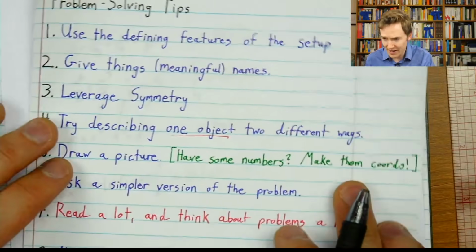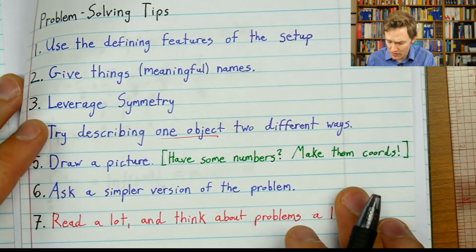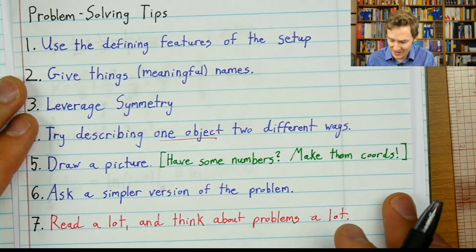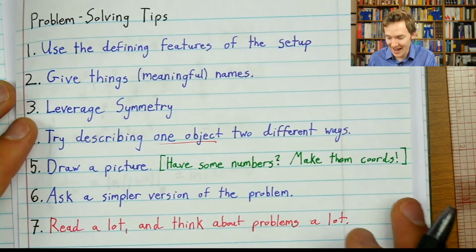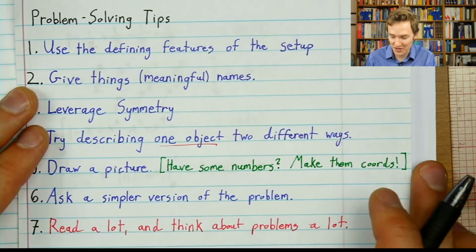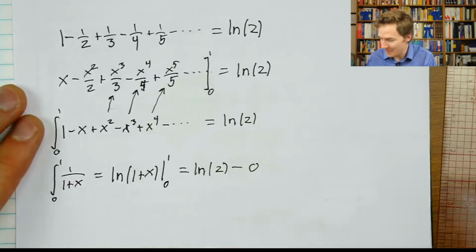So in that way, this number 7 is the most frustrating, but it's the most real of all the problem solving tips that there can be, which is that true problem solving comes down to a kind of pattern recognition, and there's no two ways around it. You just have to do a lot of practice and expose yourself to a lot.